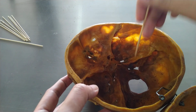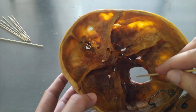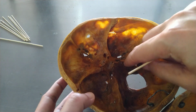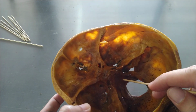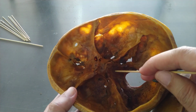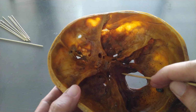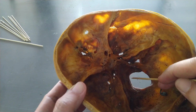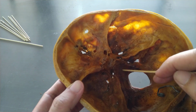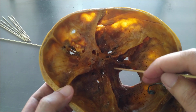And what happens when the pressure buildup pushes the brain, particularly the brain stem, through the foramen magnum? The brain stem, which contains vital structures like the primary respiratory centers of the brain, is pushed against this slope right here. This sloping part of the temporal bone is known as the clivus, C-L-I-V-U-S.